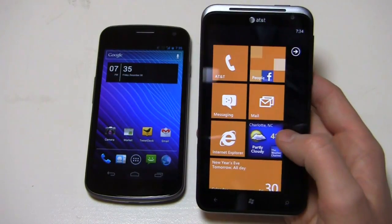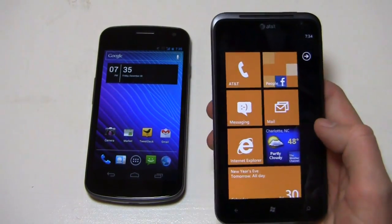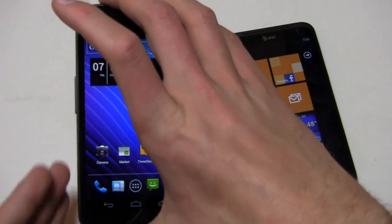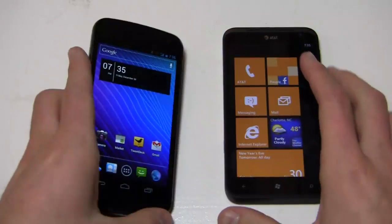So if you're somebody that's maybe coming from iOS and you're just sick and tired of the iPhone, but you're looking for a replacement that's just as fluid, I would say, take a look at something like the HTC Titan. If you're looking for something that does more and you want to root and hack and play around with the device, I'd say consider the Galaxy Nexus.